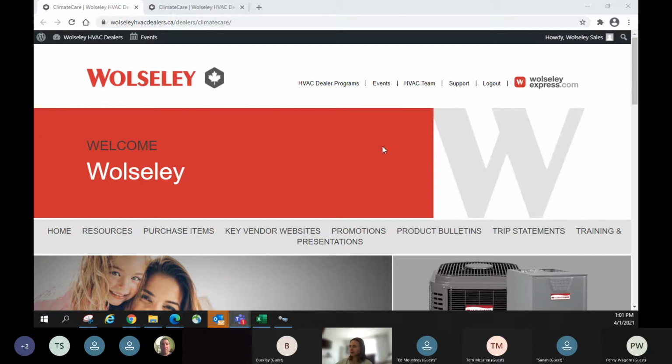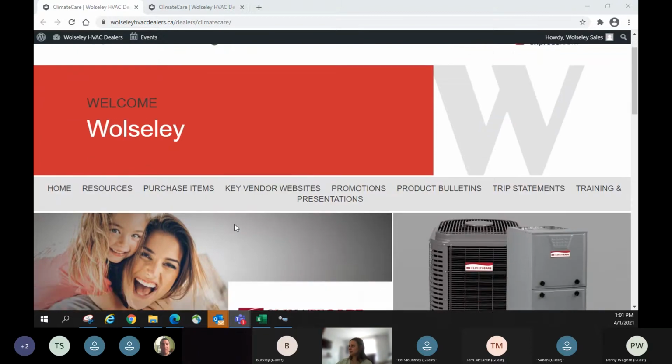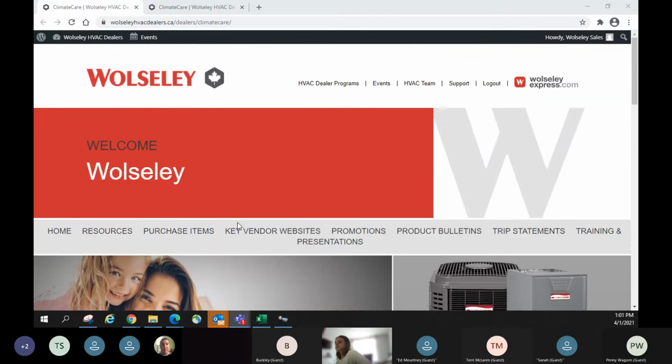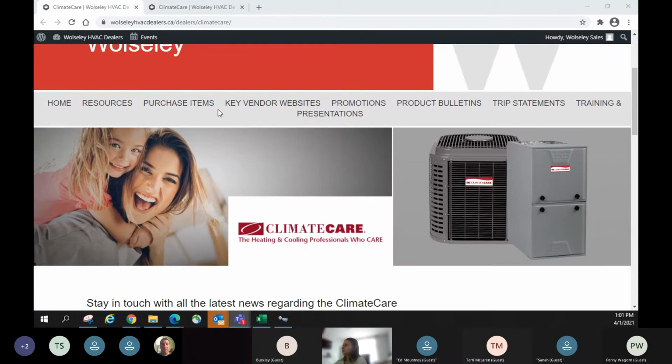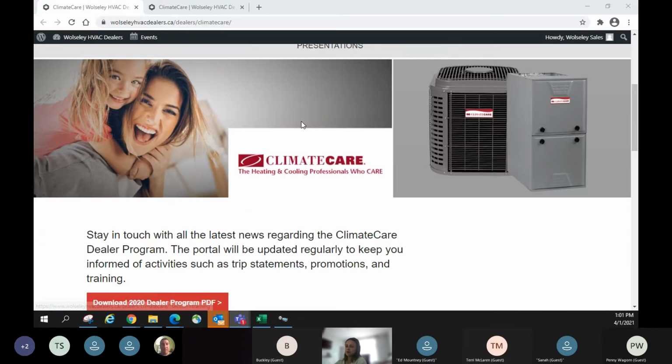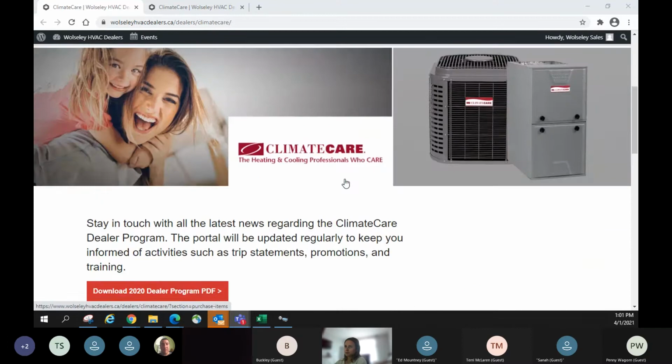So you guys should be able to see my screen. This is the look once you guys log into the Wolseley dealer portal. And there's a few different ways. I'm actually just in our sales side of it, but it's very similar. You'll have your menus across the top, which I prefer because it's just a consolidated view. And below you can click into the same icons.